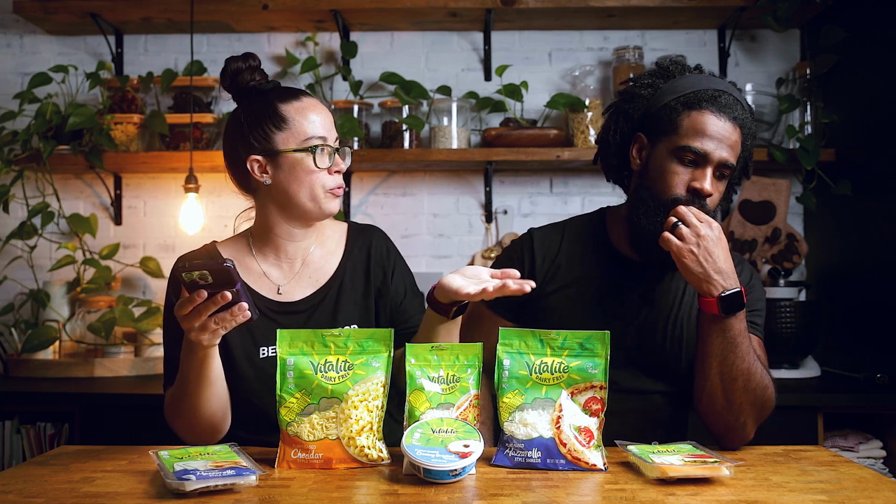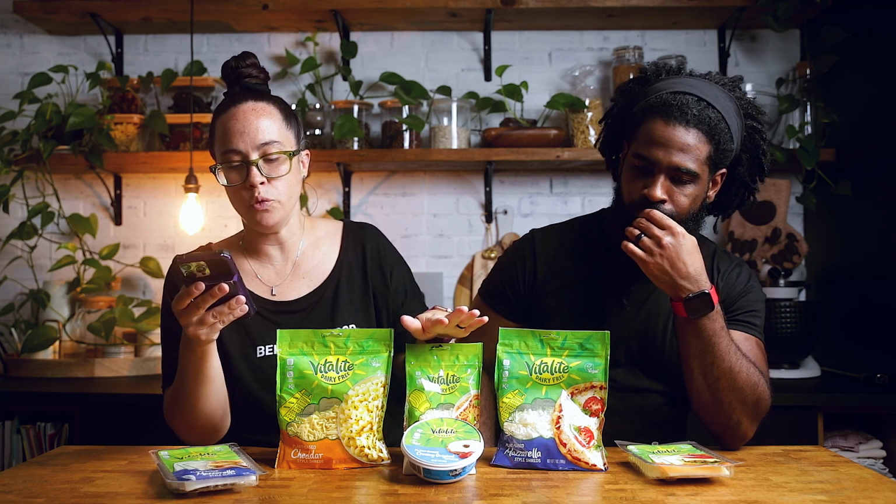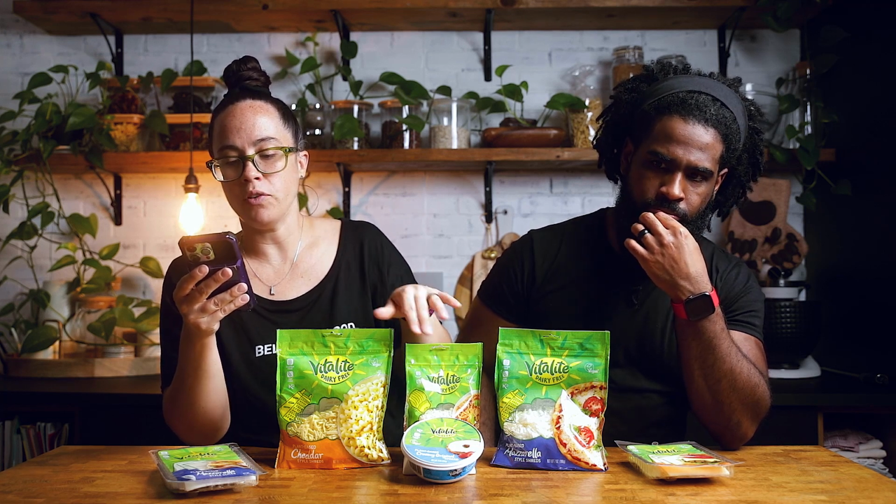The cream cheese is $5, which is comparable but slightly higher, but it is a new product, so hopefully that comes down slightly. Their Parmesan is $2.50, and then all of their other products are $3.99. So definitely comparable with everything else that's on the market as far as those products go.